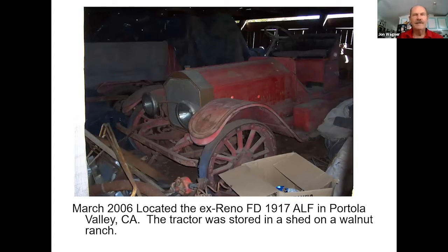This is how we found the tractor in March of 2006. It was in a 3-sided dirt floored shed, and it had been parked for about 26 years. And it was covered with dust, and it was near the California coast. It was actually in Portola Valley. So because it was in a shed, it had been protected a little bit from the salt air and the sea fog that would come in and maybe rust some other stuff.